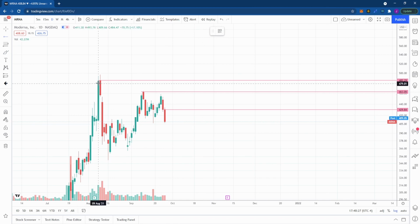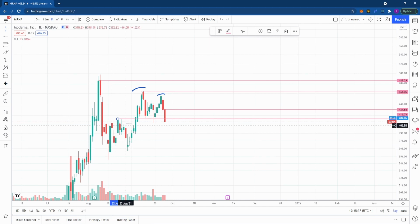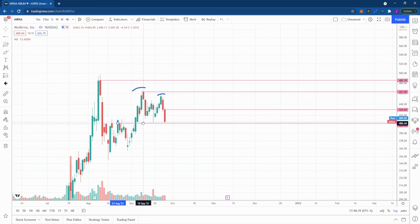I was saying that we're probably going to test new highs, but we have a test high here, a lower high, and we're breaking down this level here, and there's just that lower wick here. So closing definitely below 406. We're going to be watching that level, 406, 405, in that general zone. We start closing below that.